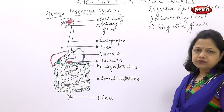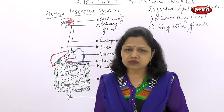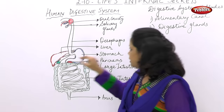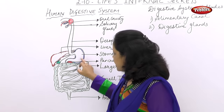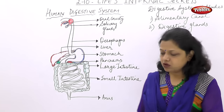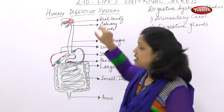Second is digestive glands. Now what are glands? The glands are the organs which produce enzymes and hormones which help in the digestion. Here I have drawn the liver. This is one of the digestive glands. Here I have drawn the pancreas. This is also a digestive gland. Then there are some digestive glands which are inside the stomach. From the stomach they give out some enzymes or digestive juices, and therefore these are also one of the digestive glands. Then I have drawn the salivary glands.